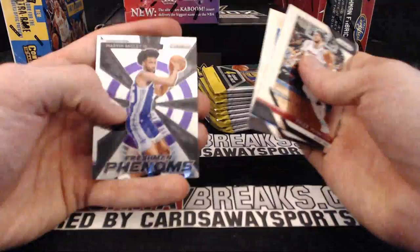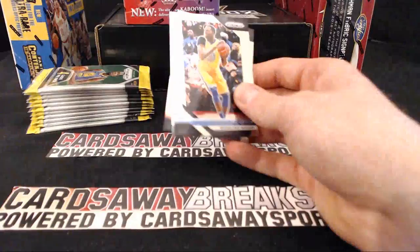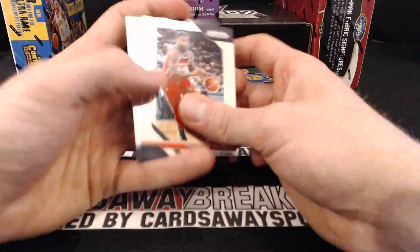Here we go. Tyler Johnson, Aaron Gordon. Freshman Phenoms, Marvin Bagley, Kobe. Where do you guys put Kobe in your top five? I mean, come on, you got to have him at least in your top five. I mean, is he one? Is he two? Is he three? Come on. Draymond Green, Chandler Parsons, Hall Monitors, Larry Bird, Gary Trent Jr., Markieff Morris, Gorgui Dieng, Get Hyped, LeBron James.